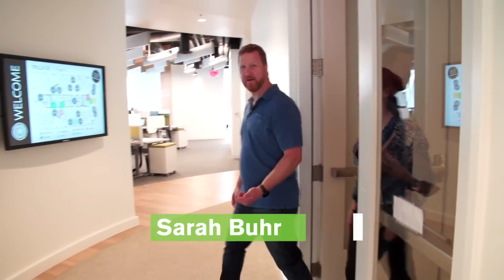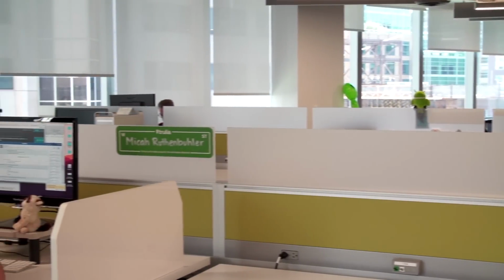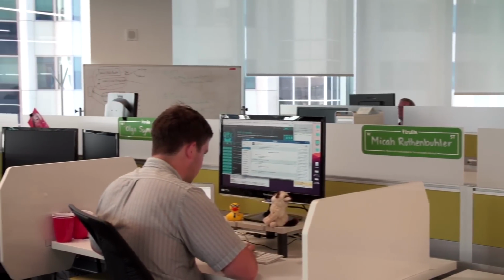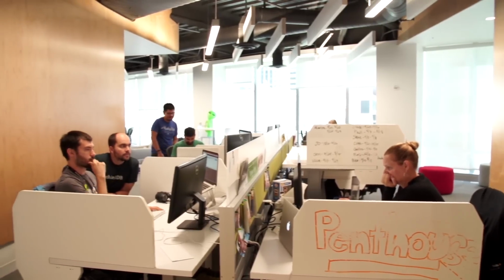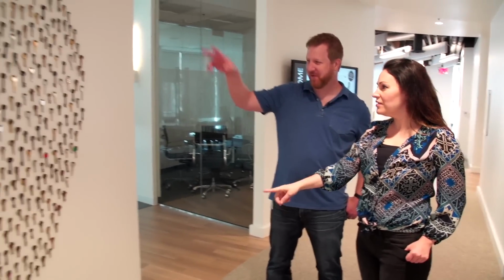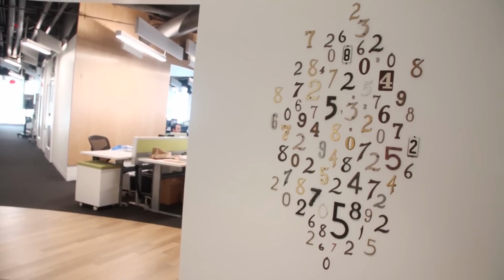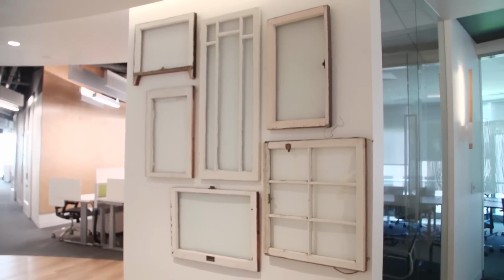So this is one of our floors where people are actually doing work, we hope. You'll see some common elements. We have about 6 floors in this building. And we try to really make it a connection to home, because Trulia is a place for people to find a place to live. So here we have a bunch of old keys that we gathered. Different floors have door handles or different window panes, things like that. So we try to break up each floor to be a little bit different.